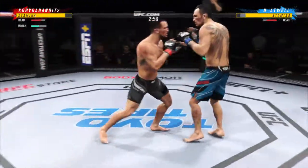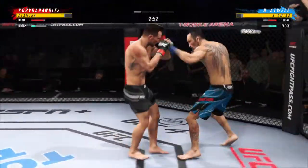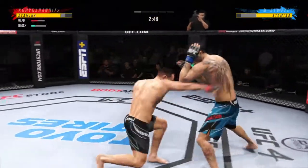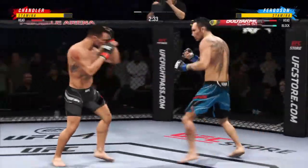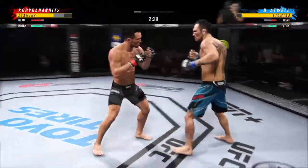So 31 total strikes have now landed for El Cucuy, Tony Ferguson. Oh, tags him with the straight. Nice job there by Ferguson. He can truly do it all. Misses with the left hook. Over and over, he's landing big body kick. Nice offering there by Tony Ferguson.